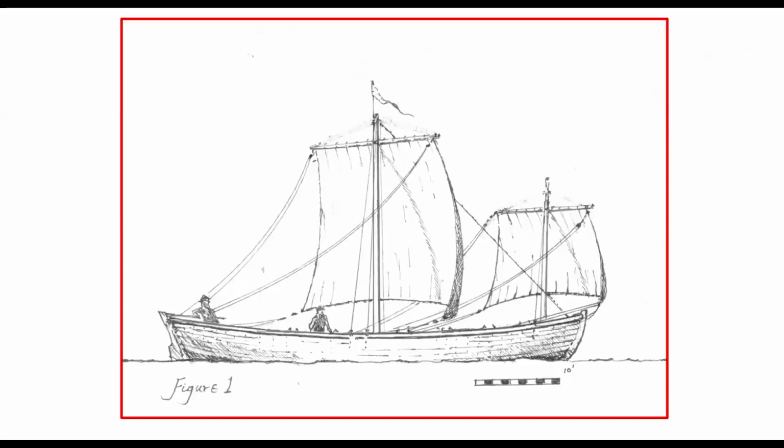The word shallop is of interest because at that time, the well-known Biscay double shallop was a massive rowing boat with two masts.